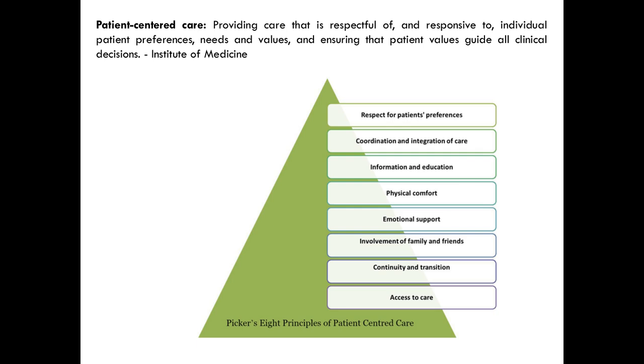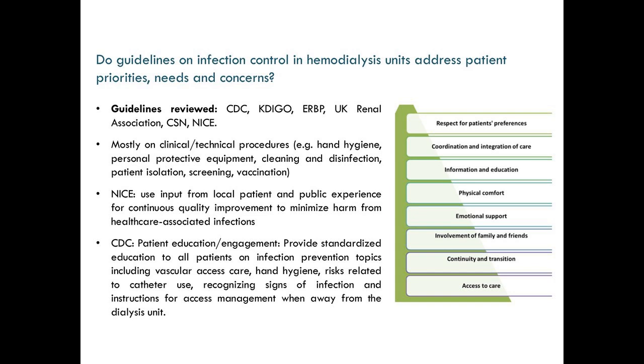And as you can probably see, many of these domains would apply in the context of infection prevention and management in hemodialysis. Then I thought I'd pose the question: do international guidelines on infection control in hemodialysis units actually address patient priorities, needs and concerns, and cover the patient-centered care domains?